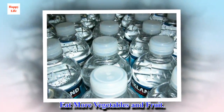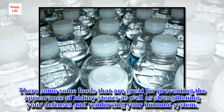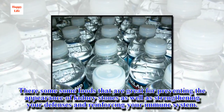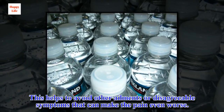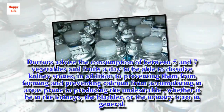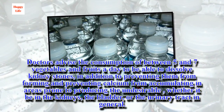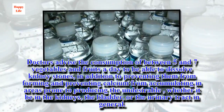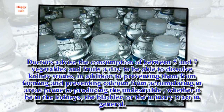Eat more vegetables and fruit. There are some foods that are great for preventing the appearance of kidney stones as well as strengthening your defenses and reinforcing your immune system. This helps to avoid other ailments or disagreeable symptoms that can make the pain even worse. Doctors advise the consumption of between 5 and 7 vegetables and fruits a day to be able to dissolve kidney stones, in addition to preventing them from forming and preventing calcium from accumulating in areas prone to producing the undesirable, whether it be in the kidneys, the bladder, or the urinary tract in general.